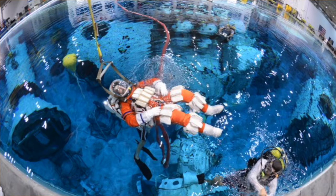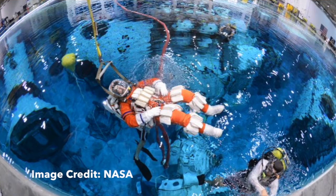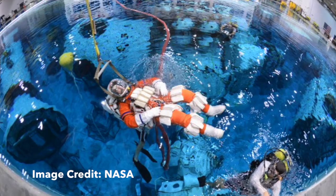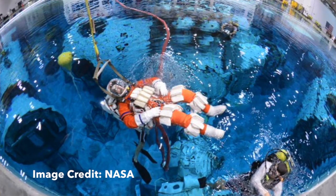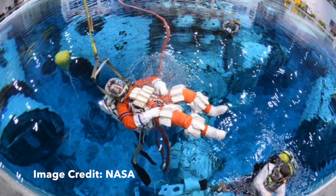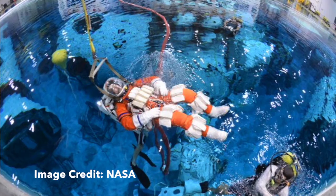On May 9th, veteran astronauts Stan Love and Steve Bowen at the Neutral Buoyancy Laboratory at NASA's Johnson Space Center, wearing modified versions of the orange Space Shuttle launch and entry suits, spent time training in the 40-foot deep pool for practicing spacewalks.